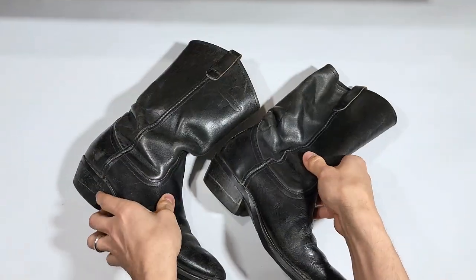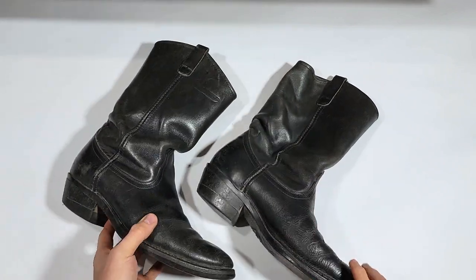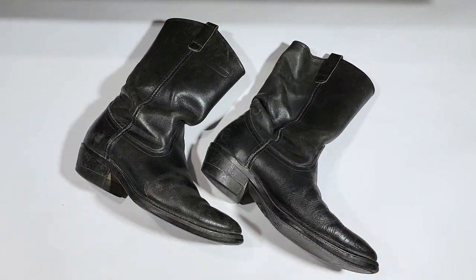Also, they may need a little bit of redye, but I honestly think they would do perfectly fine with just a clean and hydration with some conditioner.